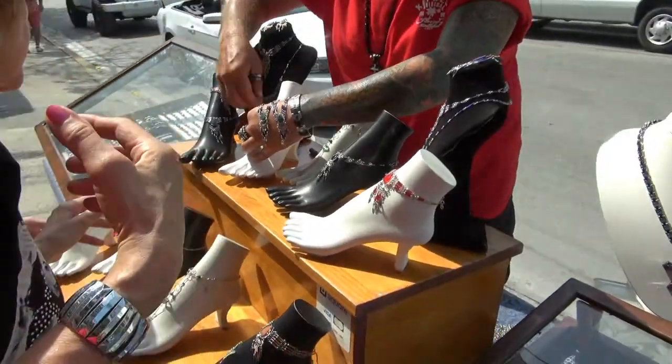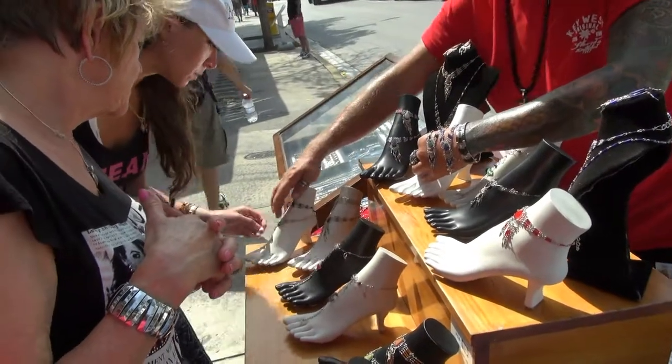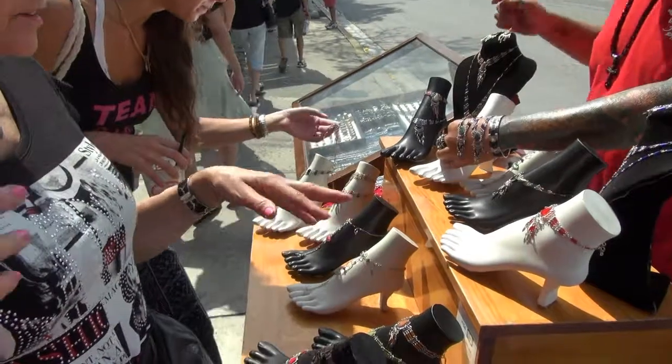Stone up here, looking stone. No, I meant the foot one. Yeah, but that's the same one. Oh, that's the same stone. Yeah, but this is the necklace. What? Which one do you like? The blue, the.